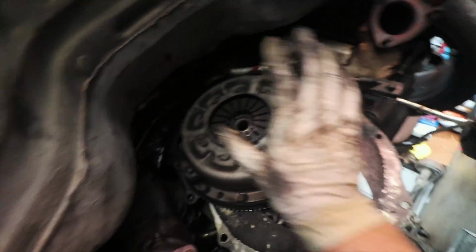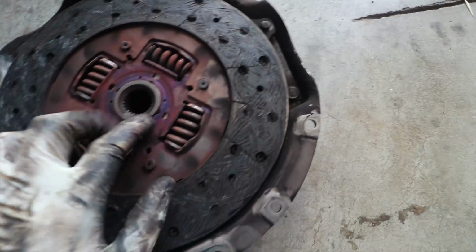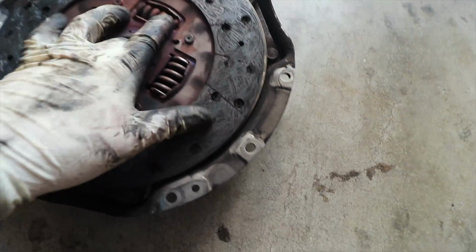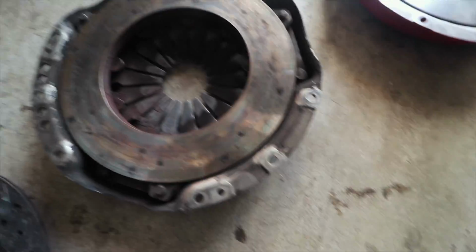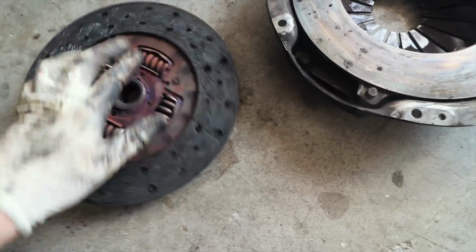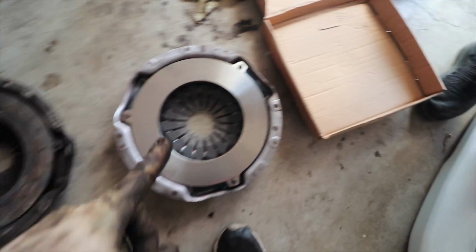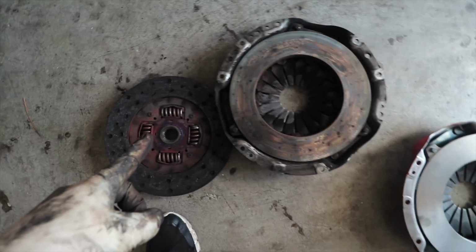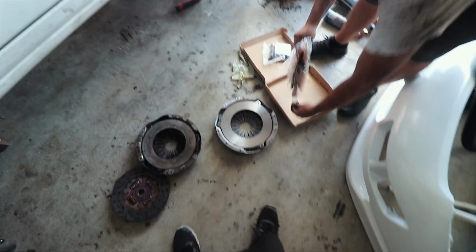Finally, time to take out the clutch. We got to bolt all these right here on it, and it should come out. Look how bad this clutch was. Look at all those burn marks. New and old. Are the springs supposed to move like this? No, right? I don't think so. Well, you guys let me know if I'm wrong, but I don't think it's supposed to be like this. But all in all, it needed a new clutch. New, and then you got old. That's a pretty big difference, dude.